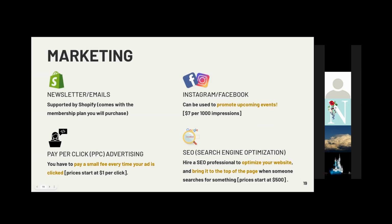Firstly, we would like to recommend using emails to promote and market upcoming events and programs. Luckily, Shopify has a built-in email feature so you don't have to purchase an external plan. Instagram and Facebook are also good ways to market upcoming events and programs. It costs about $7 for 1,000 impressions, so that's essentially 1,000 people will see it.